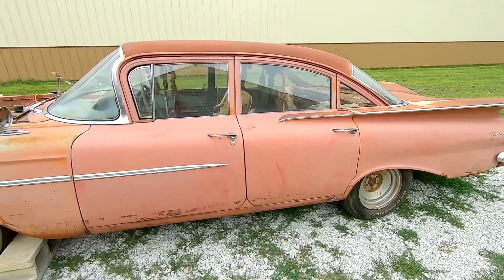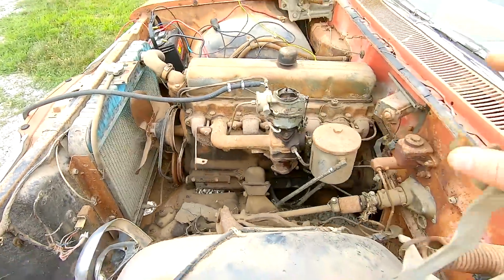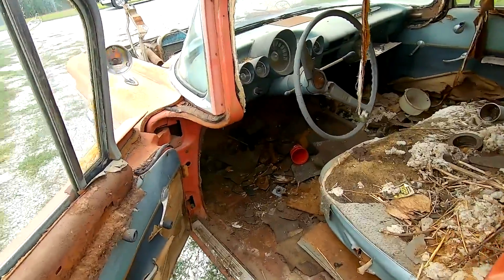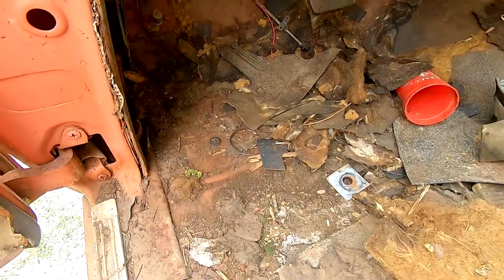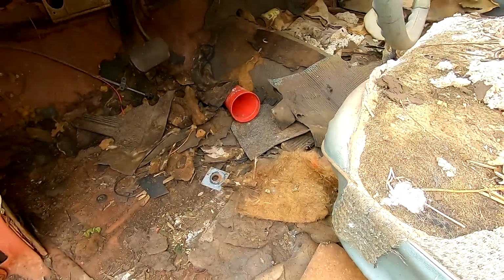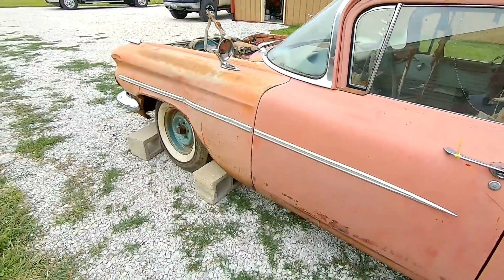Just an awesome car. Really a shame that the VIN tag is missing. And you know what, maybe when I clean this thing out, because it is very common that the spot welds fall off, because it's just 2 spot welds right here. Maybe if I'm cleaning this thing out, I mean, look at the floor pan. Floor pan's really decent. Maybe I'll find the VIN tag on the floor here somewhere, but that's probably a long shot. Never know though. Very cool car.